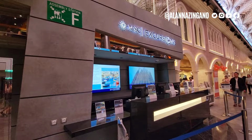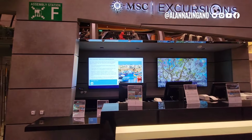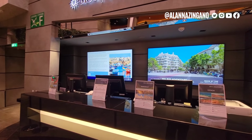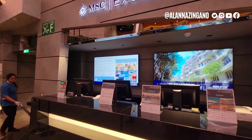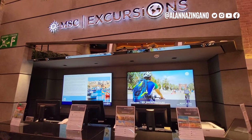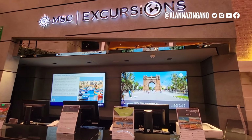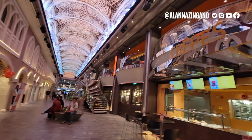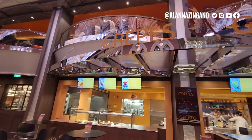Now we have the excursions desk here, and because the ship is currently sailing in the Mediterranean, these type of itineraries are very port heavy. So if you're looking to do any particular type of excursions, make sure you come over and talk to them, because excursions tend to fill up quickly on these type of cruises. People want to see all the amazing destinations.